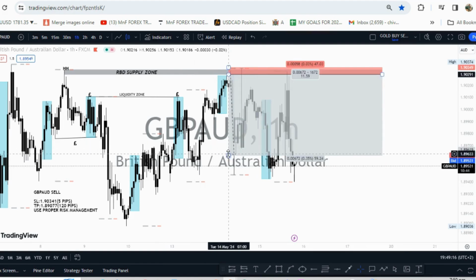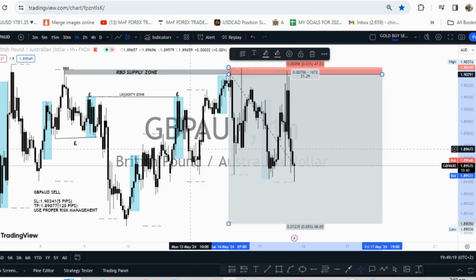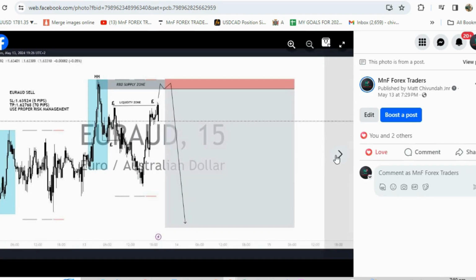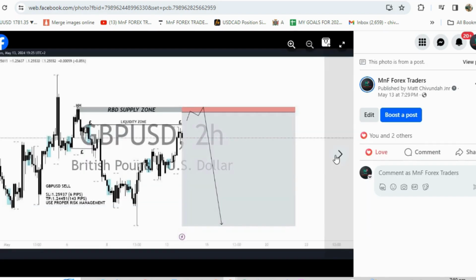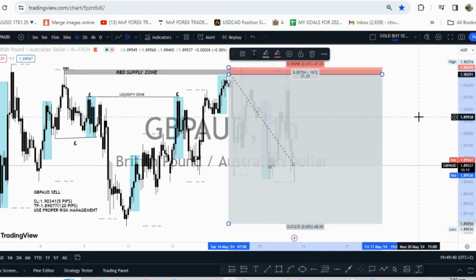And this as well was shared both in our mentorship community and also on our Facebook page. You're going to realize that it's actually, let me just show you. I think it's somewhere here. GBP AUD. Let me show you. Where is it? GBP AUD. Right here. It was here. It was a beautiful, beautiful trade. Turned out amazing. But of course, we had a lot of manipulation and all that.